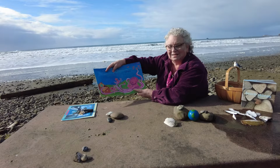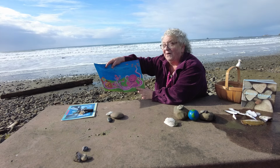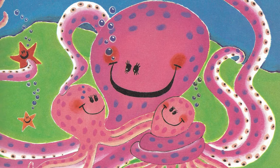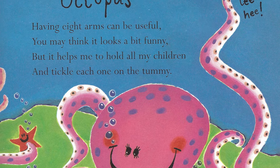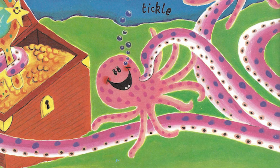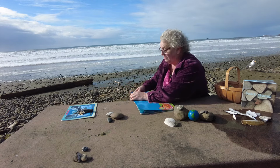There's the octopus. Remember how many legs octopus have? Oh, you got it. 5 plus 3 more. 8. Having 8 arms can be useful. You may think it looks a bit funny, but it helps me to hold on to all my children and tickle each one in the tummy. That is a commotion in the ocean.